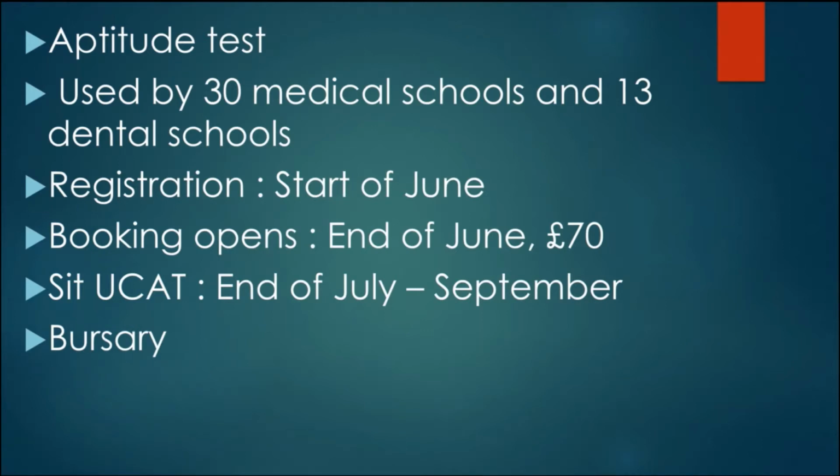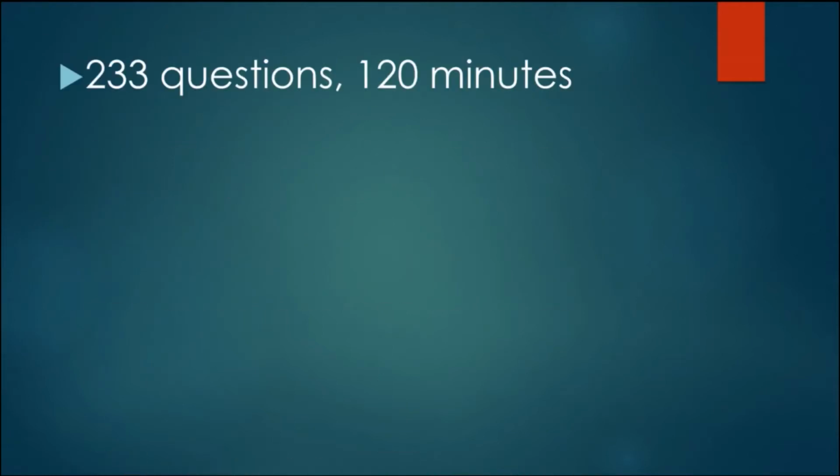Bursary. If you're eligible for the bursary, you should apply for it, even if you can pay for it. When you get to uni and you apply for a scholarship or bursary, for example, they might look back at your UCAT and they might ask you if you got a bursary from there. So it is very important that if you're eligible for the bursary for the UCAT, you apply for it and use that instead of paying for it. Even if you paid for it, you can still get a refund. So if you can do that, then do that.